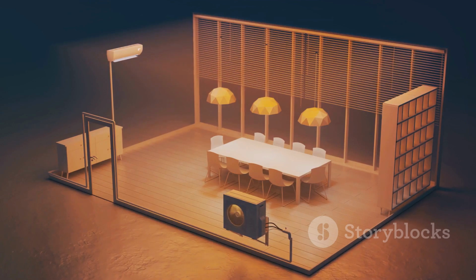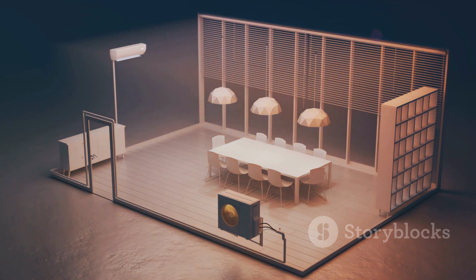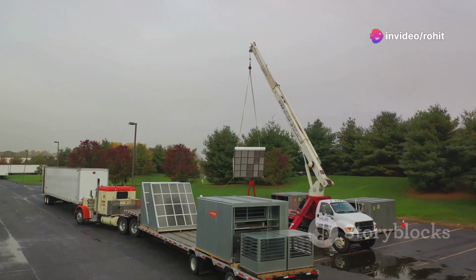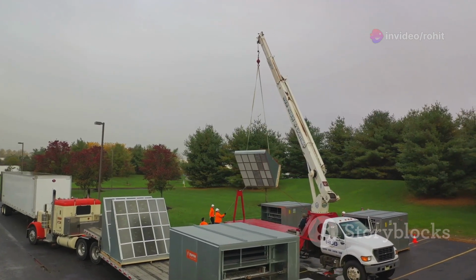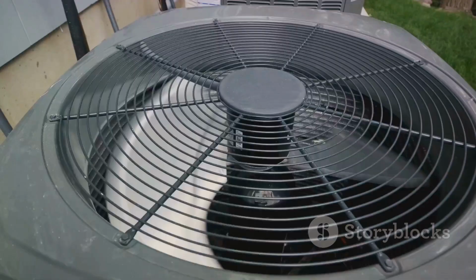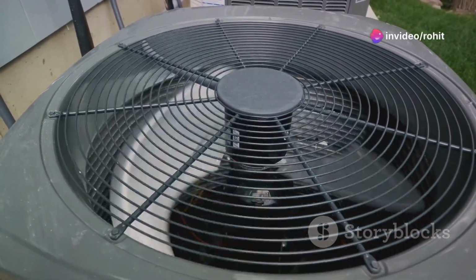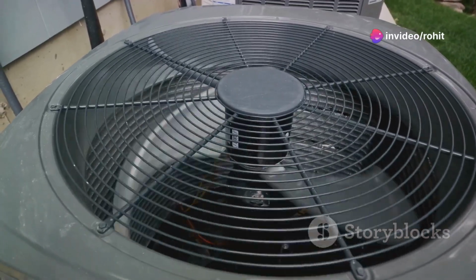Now let's talk about the evaporator. This is a heat exchanger coil that's responsible for transforming the liquid refrigerant back into a gas. As this transformation happens, the evaporator absorbs heat from the surrounding air. This is the key moment when the air around you starts to feel cooler. There are other components too, like the expansion valve, which regulates the flow of refrigerant into the evaporator, and the air handler that circulates cooled air throughout your room.